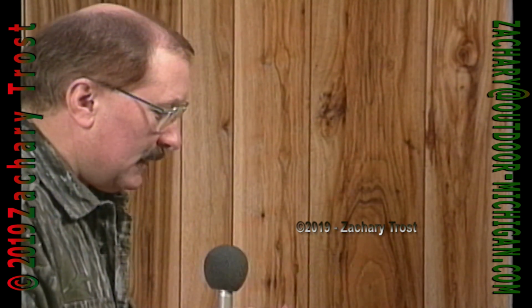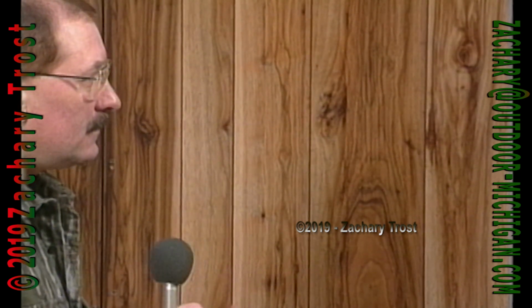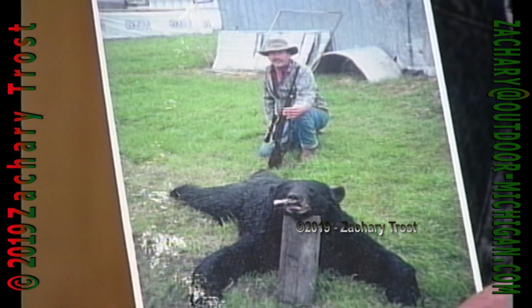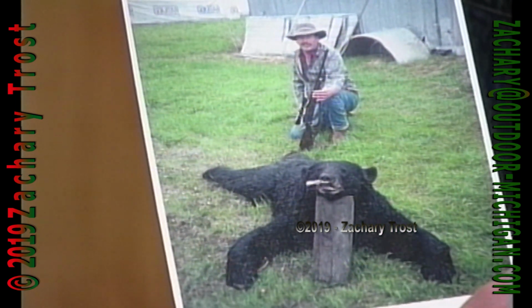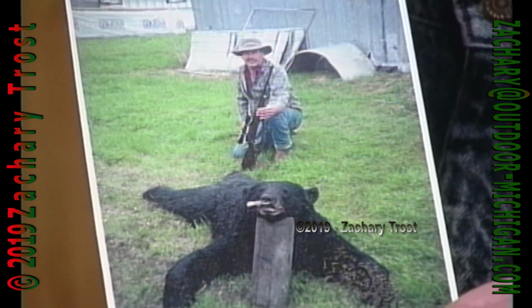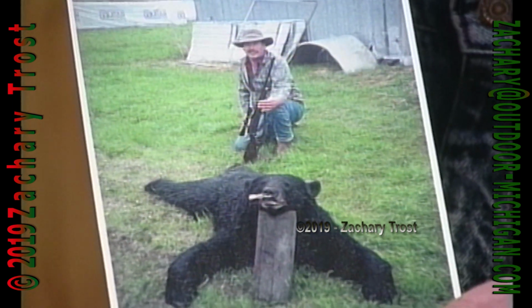Greg Hilarides? Hilarides. You got this one up in Ontario. Boy, that's a big bear. 600 pounds? Yeah, they guesstimate around 600 pounds. Right, well, with a 300 mag. Tree stand. You can hunt from trees up there. Yeah, all the baited stands are tree stands.